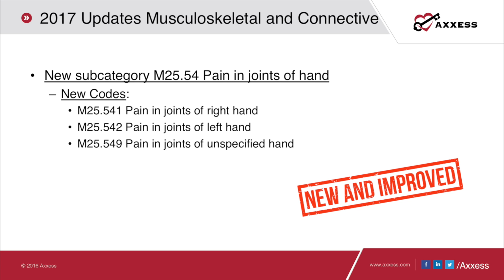And again, with these codes, if that pain is inherent to an underlying disease process, you don't code these codes unless a category tells you specifically to add the code for pain in the joints. If you have, say, for example, rheumatoid arthritis, that's inherent to most of those people who have rheumatoid arthritis that they have pain in their hands. So you wouldn't need to code that in addition. So keep that in mind.